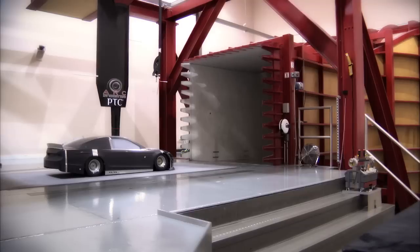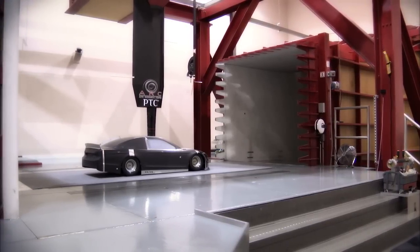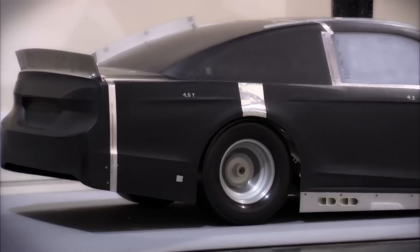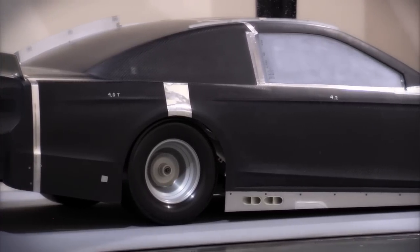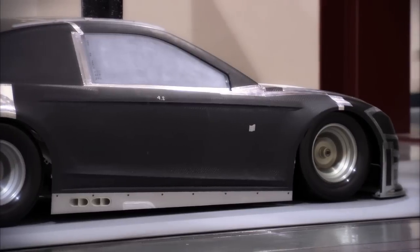The role of the wind tunnel in the grand scheme of things is very important for Ford Racing, because really everything we do is very, very heavily concentrated on aerodynamics. So the whole development of the car, as far as downforce level, balance level and drag, is determined here during the development phase of this 2013 Fusion.